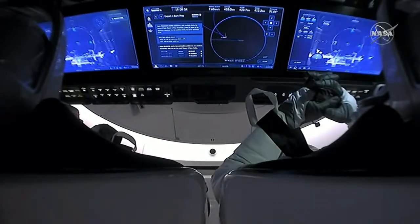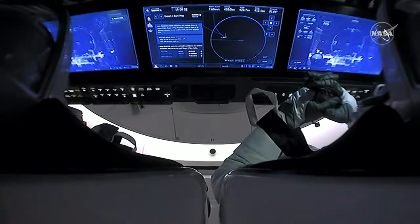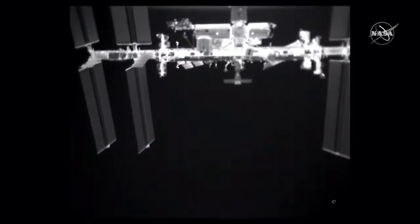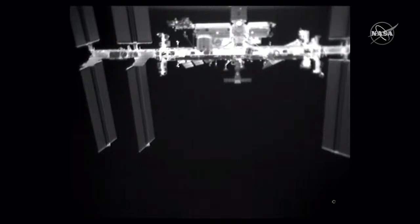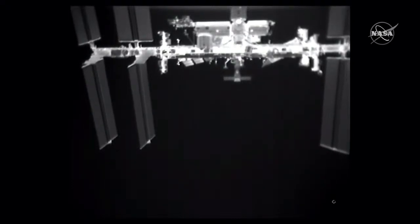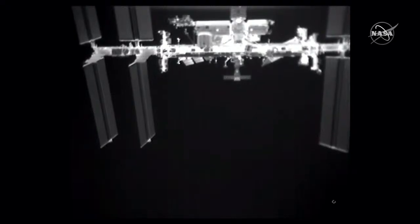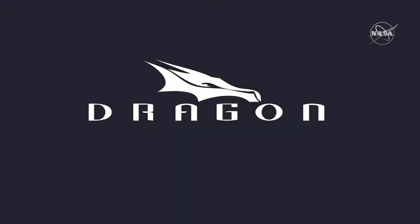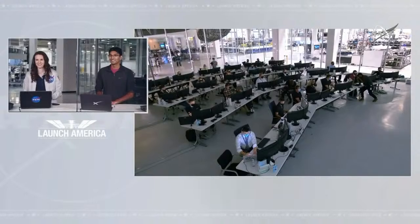Coming up in less than a minute is departure burn number 1. This burn coming just about 5 minutes after separation is going to increase that opening rate between the space station and Dragon. Separation occurred on time today, as with everything else occurring on schedule, sending Bob Behnken and Doug Hurley back toward Earth, back toward home. So very, very exciting moment. We should expect to hear a call out here for departure burn number 1.